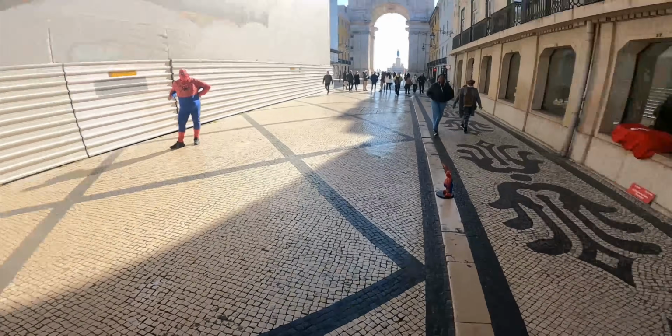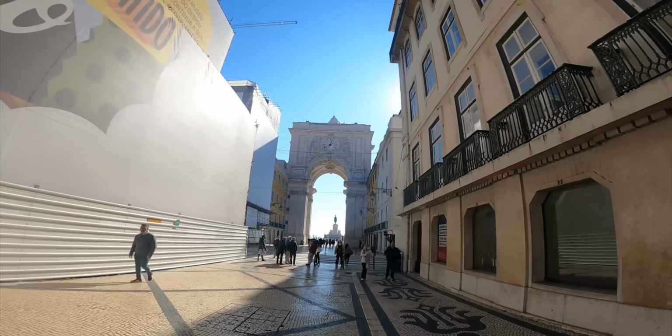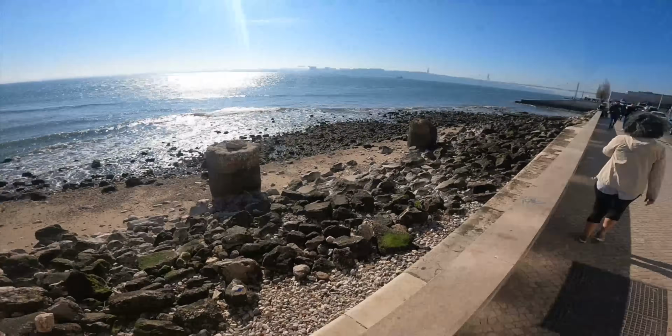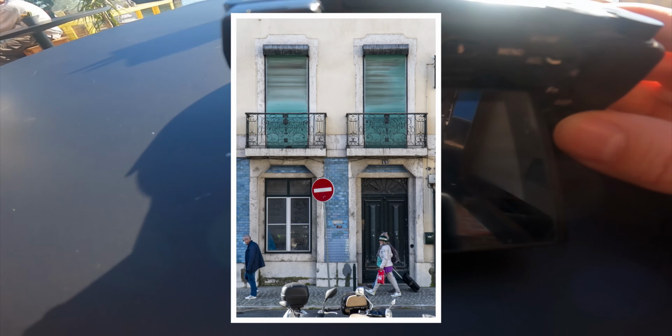So after meeting Spider-Man, who clearly gained a lot of weight, and taking a bunch of pictures, I went to the local graffiti store, Crackids Lisboa. First I had a coffee, I enjoyed the sea view, and I checked my pictures, and after choosing one, I started picking colors.